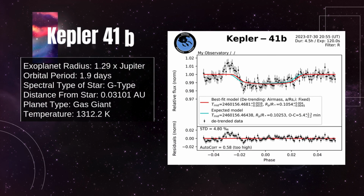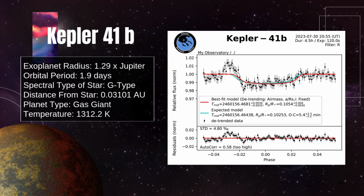Next we have Kepler 41b. This exoplanet was discovered by, as the name suggests, the Kepler Space Telescope. It is a hot Jupiter with a low density and is important because it shows phase curve modulation, or that is, albedo and secondary eclipse constraints.